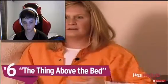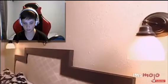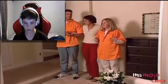The thing above the bed. I love the headboard. Oh, definitely the thing above the bed has got to go. When your customer calls your decoration a thing, you know they're not exactly happy with your work.